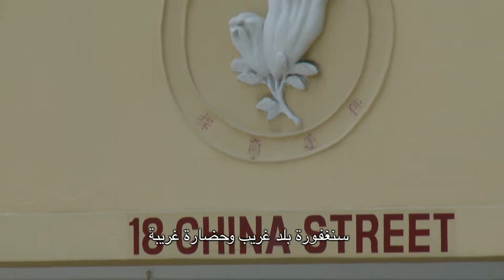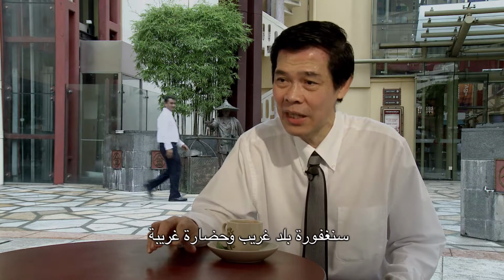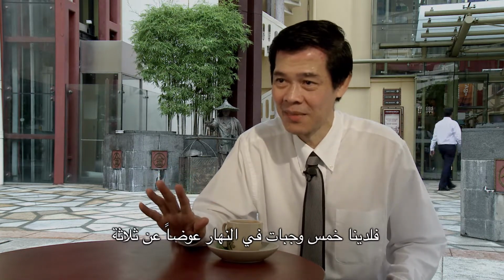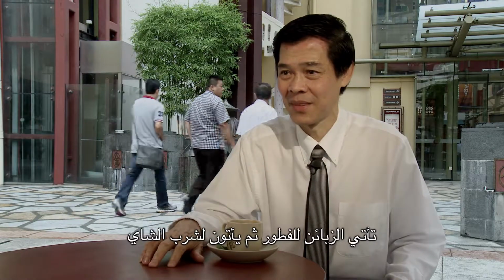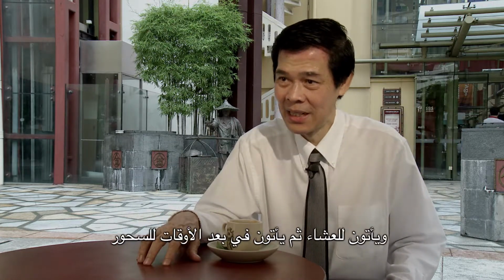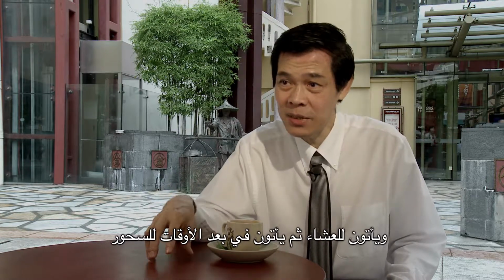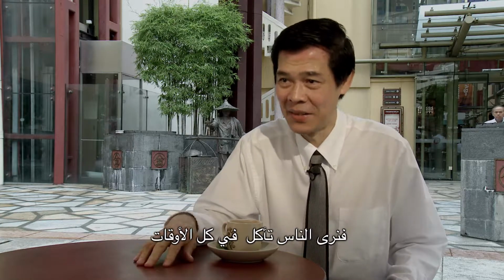In Singapore, it's a very interesting country and very interesting culture. In fact, we have 5 meals a day instead of 3 meals. So people will come here for breakfast, and then after that they'll come for tea. They'll come here for lunch, and then they come for afternoon tea, and then they come in for dinner. And then after dinner, sometimes they will go for supper. So every now and then people are eating.